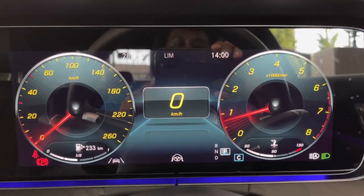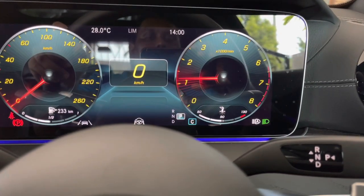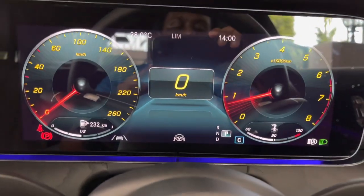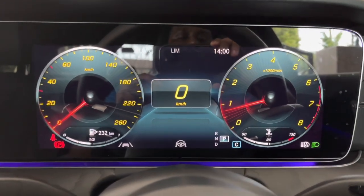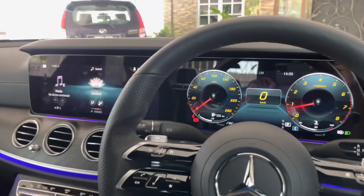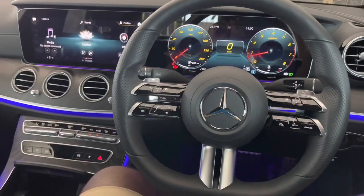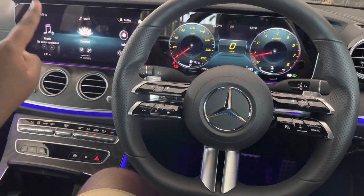So you can see the display looks very nice. As you can see, if I rev the car, it really animates nicely. Love the animation. Then you get your gear icon right there and your adaptive high beam icon down there as well. And overall looks very nice, especially these two screens. Really admire them. So yeah, that's basically it for the 12.3 inch instrument panel right here. We'll dive into the main display.